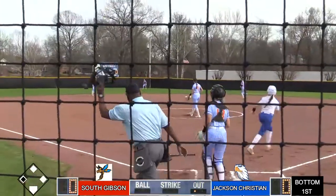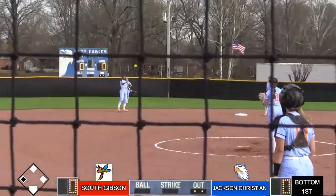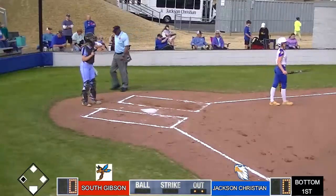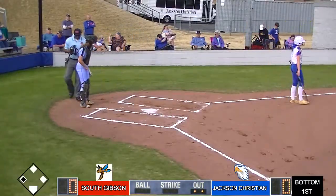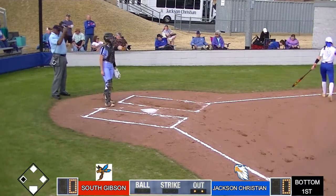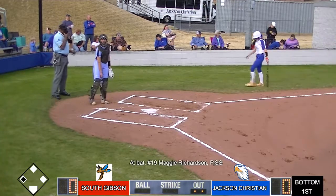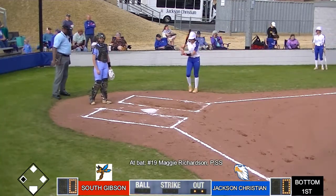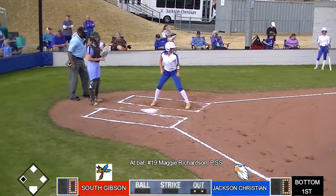This one hit off the fist a little bit, caught by the shortstop. We'll call it a soft liner to the shortstop for the second out. Maggie Richardson can help her own cause, wearing number 19. Richardson, the batter, and of course she is such a great pitcher. Had some great outings. We did a duel between her and, I forgot the young lady, for Tipton Rosemark.